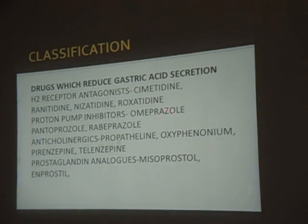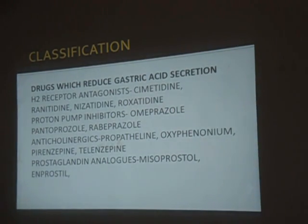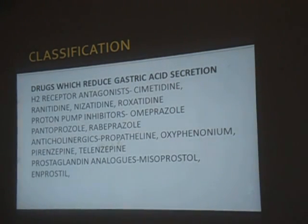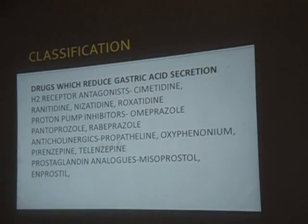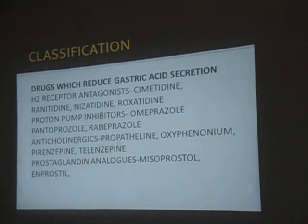Then we have the proton pump inhibitors, the best drugs presently available. We have omeprazole, pantoprazole, rabeprazole, esomeprazole, and the latest is ilaprazole. Most of these drugs are named similarly. These are also called me-too drugs. I'll be telling you more about these me-too drugs, what suicidal inhibitors are, all these things.